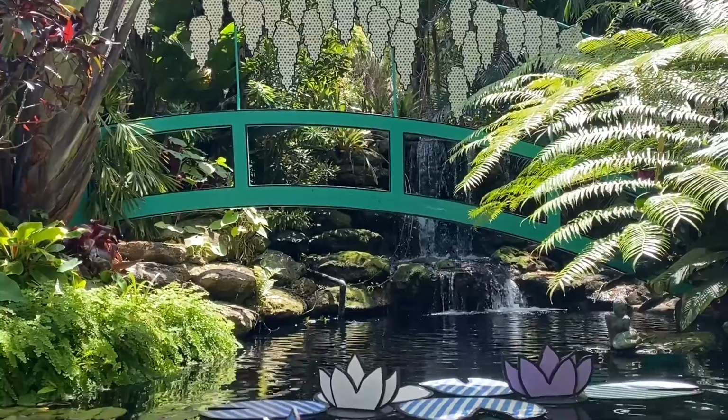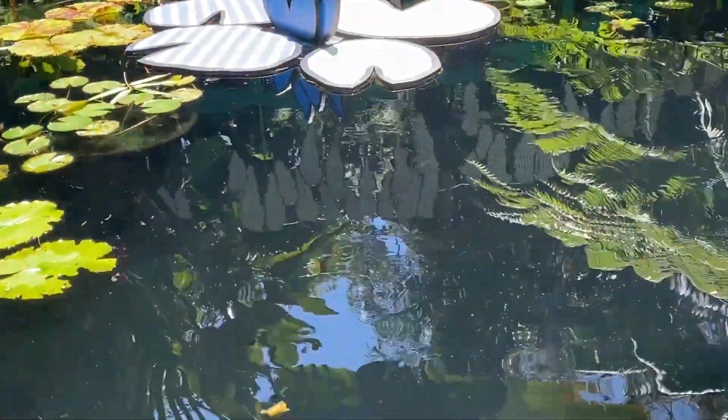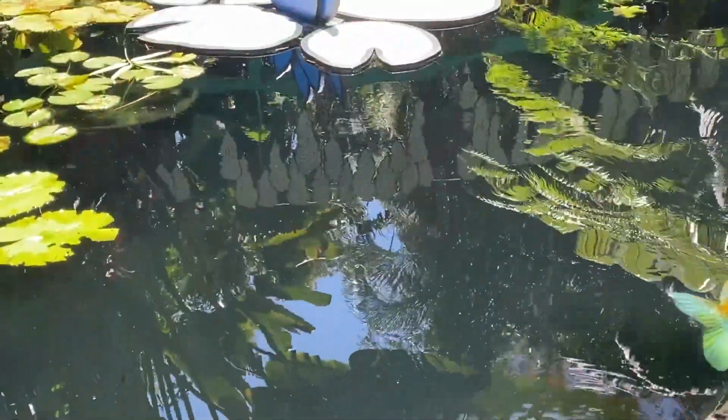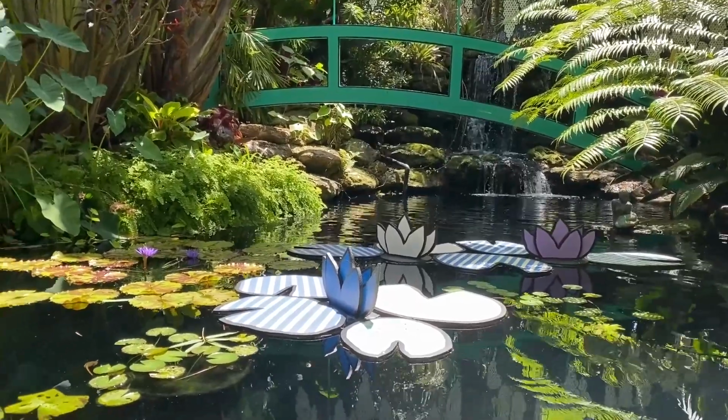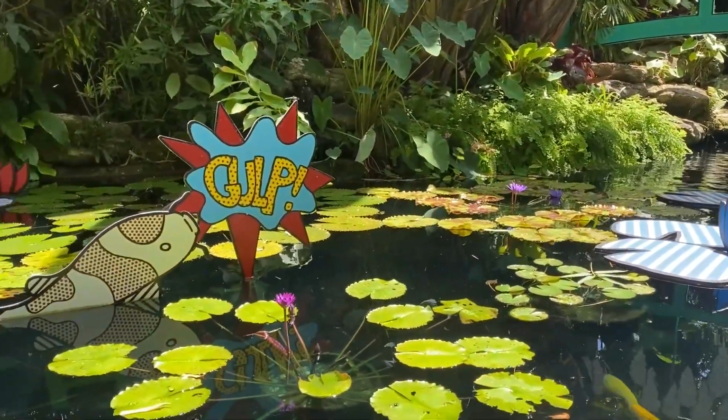Take a moment to observe the darting movements of the koi, the reflections of plants both above and below the water, the movement of the clouds and the iconic bridge. The experience is not unlike looking at Monet's pond or the artworks he and Lichtenstein made, inspired by it.